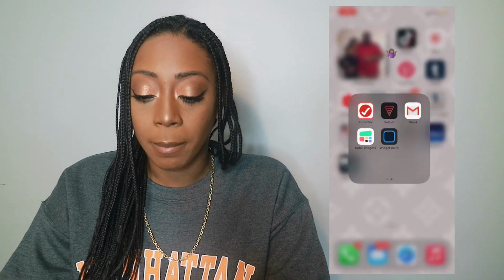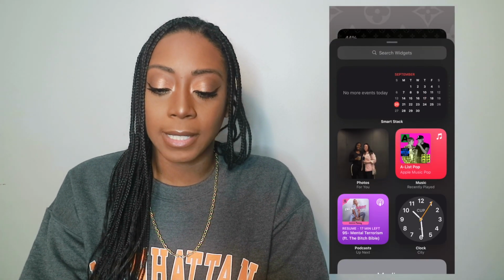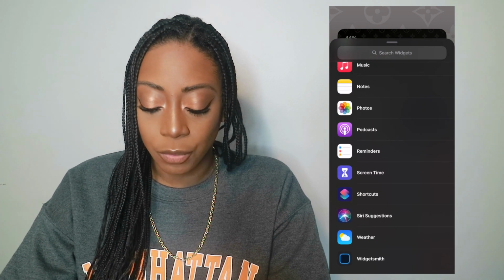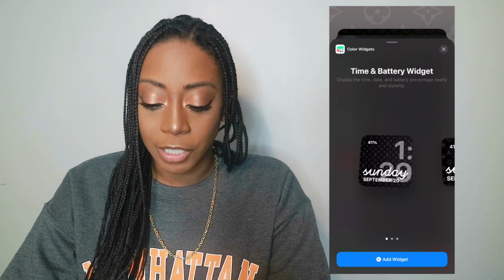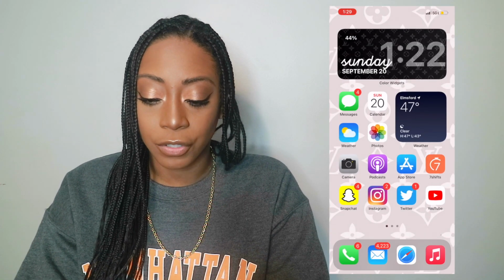And then to put it on your screen, what you're gonna do is hold the home screen again. You're gonna click on the plus sign, and then you're gonna go to the app that you want to get it from. So I got my bigger one from Color Widgets, and then I just tapped on the one that I wanted, and then you hit add widget, and then it shows up on the screen.